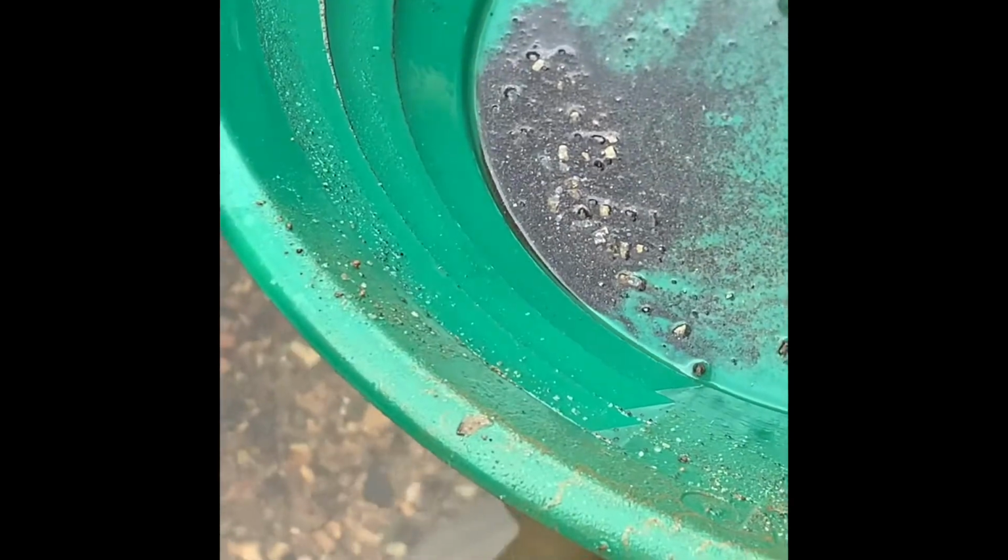A lot of black sand here. You know, when you're finding lead shot, that's a good spot. Get rid of some of this. Let me get a shot of that. Yeah, those are good. Oh, there's a bunch still in there. See a red piece, too. I love those rusty pieces.